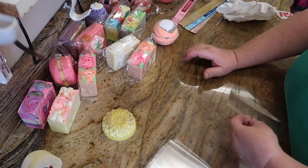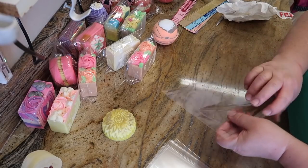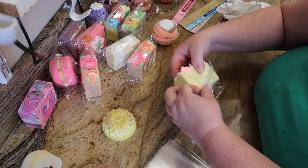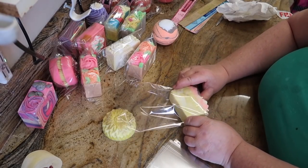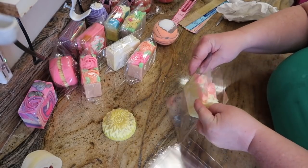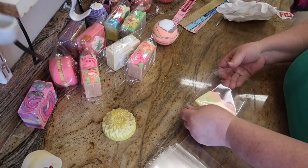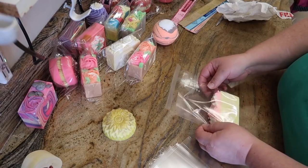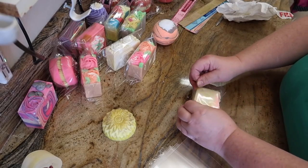Prefer the neatness of wrapping in cello, flat cello with tape on, but the tape doesn't look very nice, so that's why I've decided to start packing them in these cello bags. And the other thing with a cello bag, if you've got any room in your box that you're putting them in, it fills in those gaps, so you don't have to put any extra packing in there. And it's easier, much easier for the customer to open. That's the other thing.